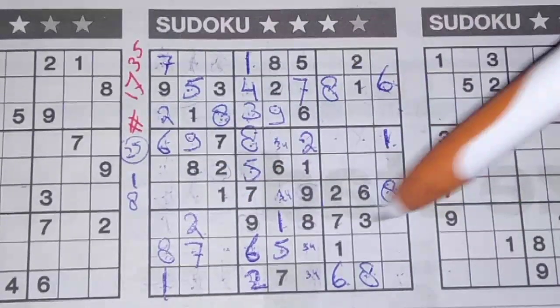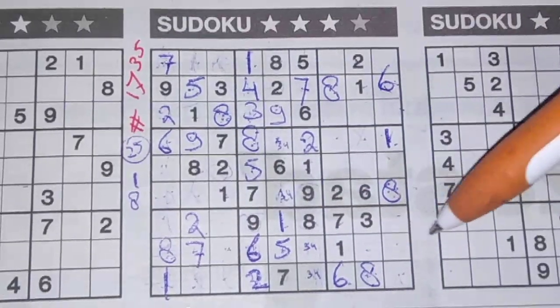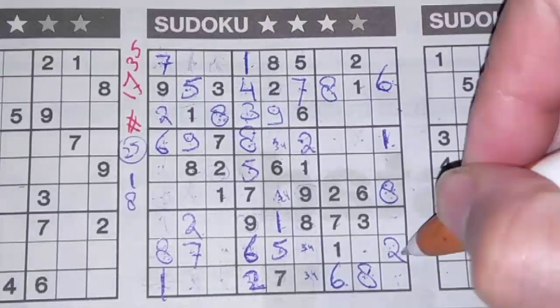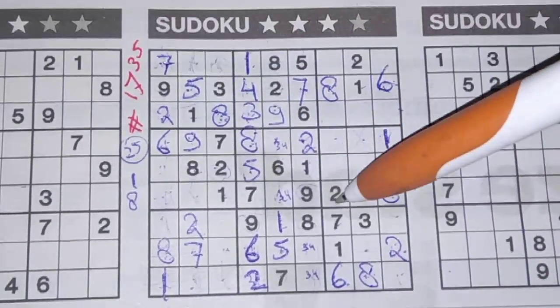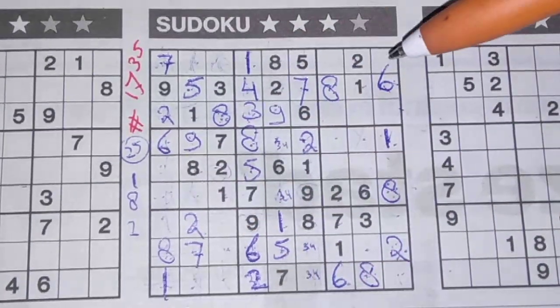2 in this row, 2 in the last row, so in the row between, the only 2 places for the 2 should be here or there. We see here 2, no 2 there, 2 should be there. And all the 2s are used. I can see, yes, digit number 3.